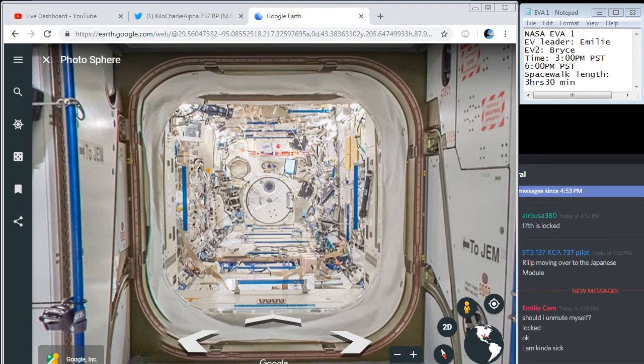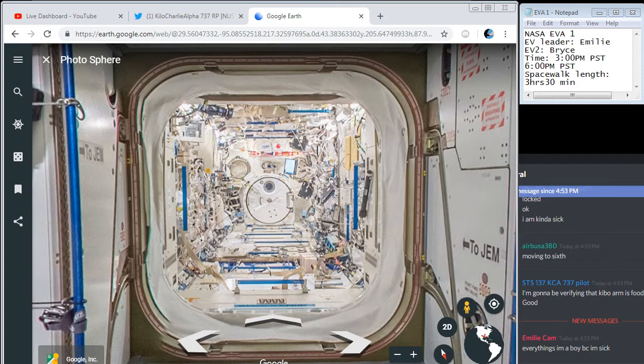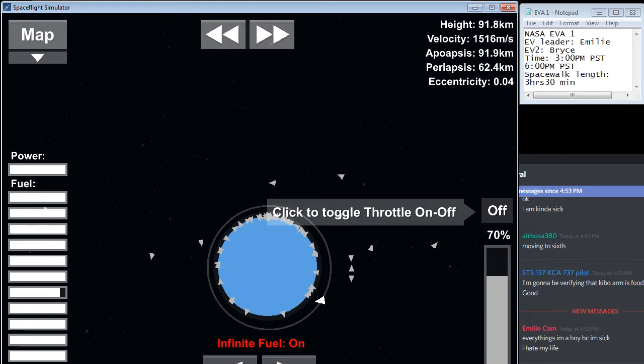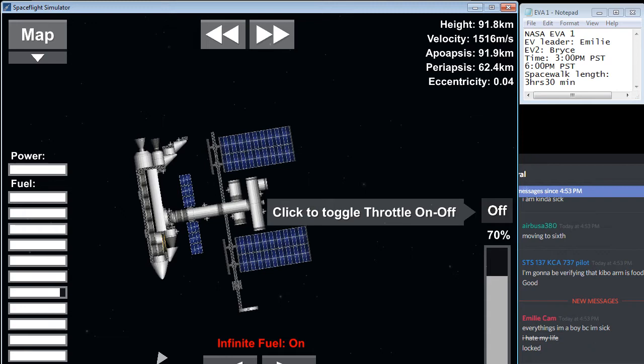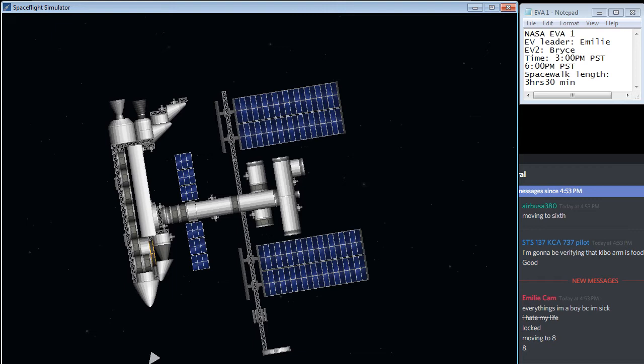I'm actually in game on my ISS. It's looking pretty good. So am I. Dude, I can't wait till our spacewalk. It's gonna be so epic. Our spacewalk is gonna be freaking crazy. I'm surprised how realistic the spacewalk is going. I can't believe I'm gonna be live streaming this for, like, 4 hours.